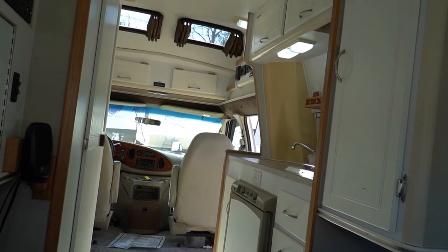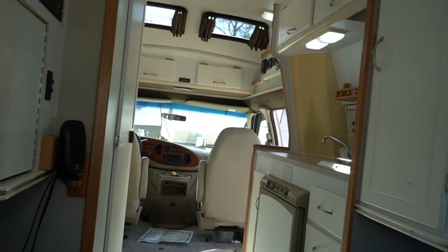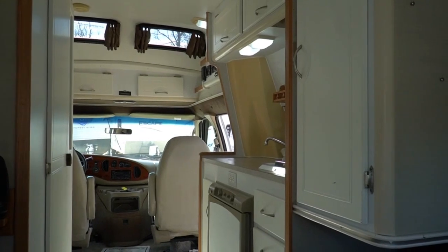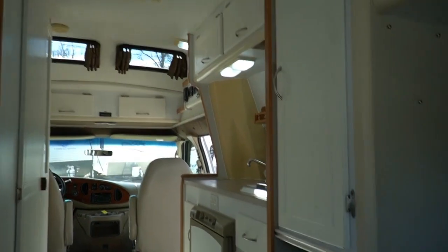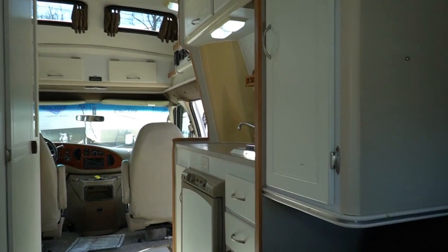And let me tell you something, guys. It wouldn't bother me to drive something like this for an everyday driver. I mean, it's 20 feet long. That's an easy size to maneuver. You know, my conversion van now is probably about the size of this. Just doesn't have as high of a top. It wouldn't bother me at all to drive this every day, guys.